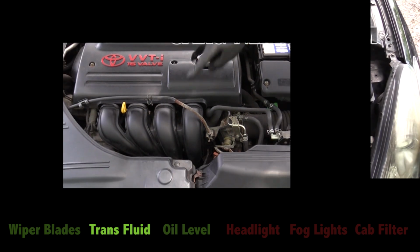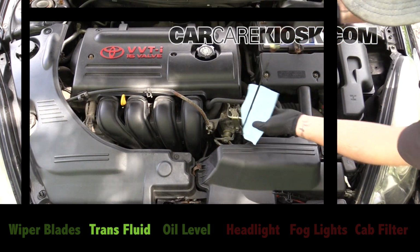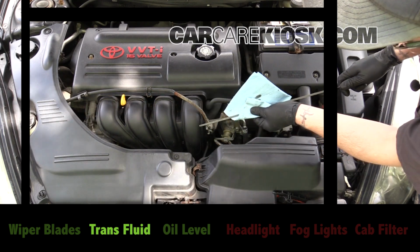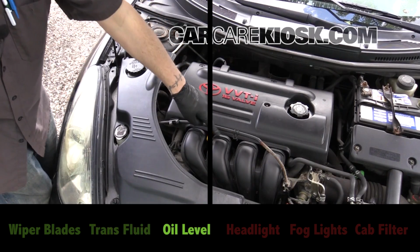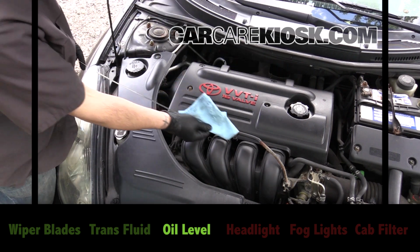Checking the transmission fluid level is easy to do, as the dipstick is easily accessible in the engine bay. Checking the oil level is easy to do, as the oil dipstick is easily accessible in the engine bay.